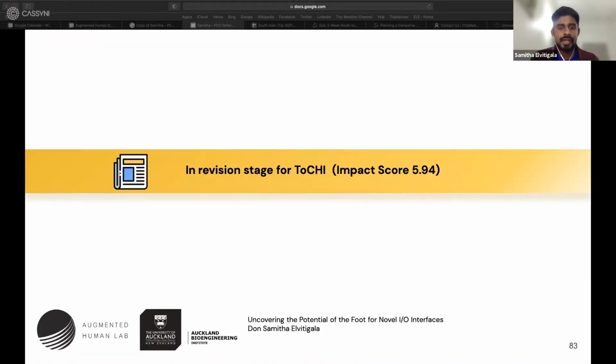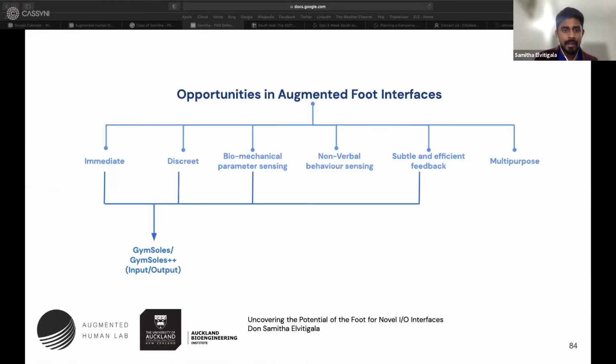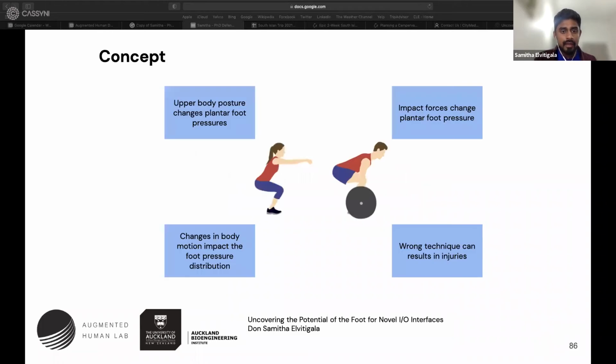Yeah, so this work is under revision stage for a journal. So let's move on to my final project, Gym Soles, which is an input-output AFI that can be used to improve squats and deadlifts by visualizing the user's center of pressure. First, let's look at the concept behind Gym Soles.